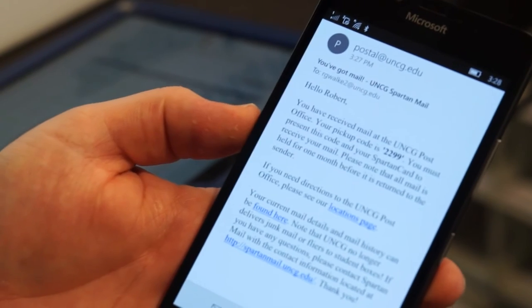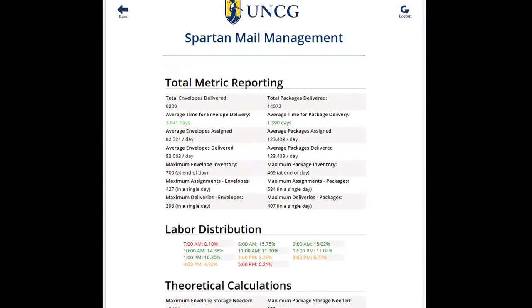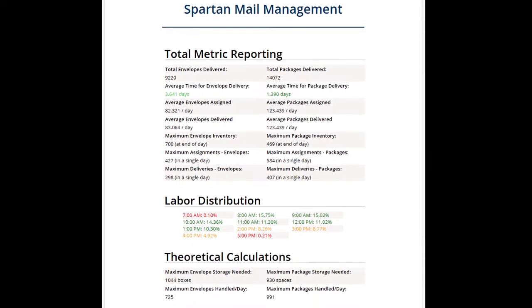And then as soon as we get that and assign it, it sends you an email saying, you have mail, here's a pickup code, come to the post office and get your mail. We are the only university in the country using it.